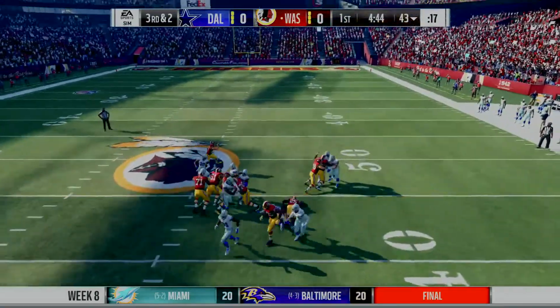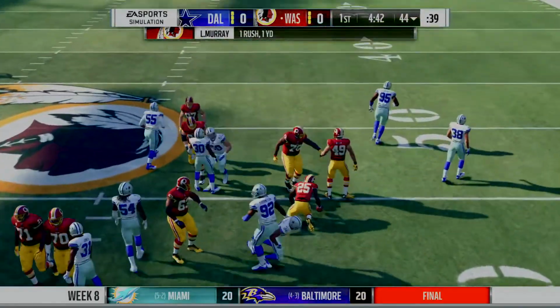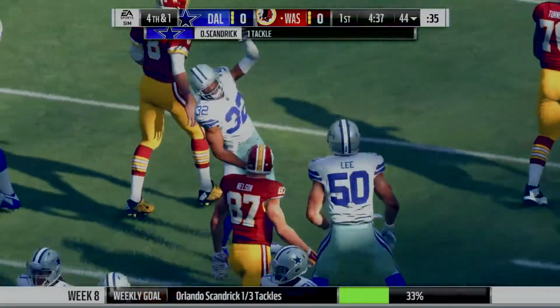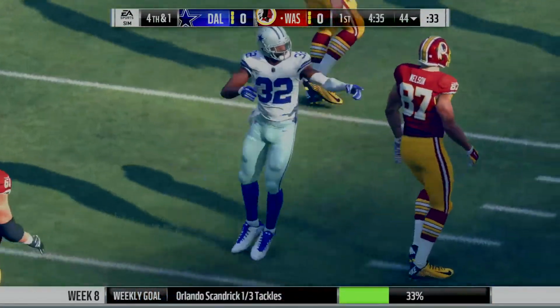Now a first carry for Latavius Murray. And he'll push his way up to about the 44 here. Just a 1-yard gain on the play, and that'll mean a call to the punt team as it's 4th down.